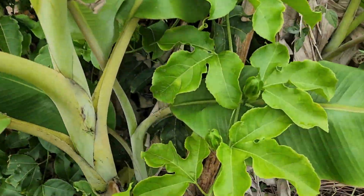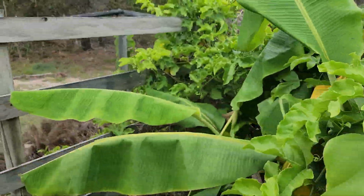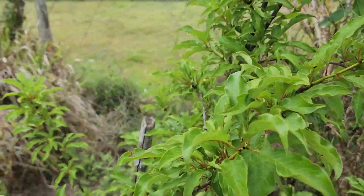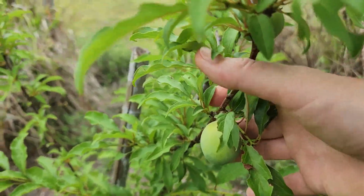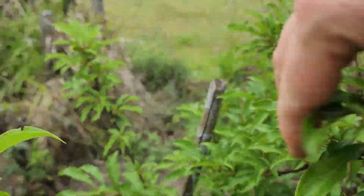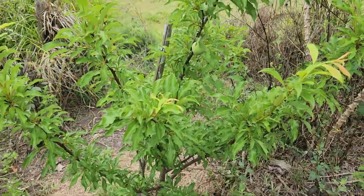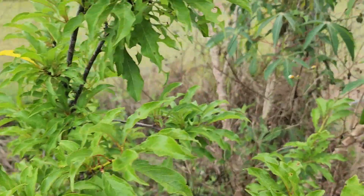Here are some more flower buds on the passion fruit. And my favorite plum, even though we had more plums last year, I'm not upset to have just maybe one or two in here this year, because the tree really took off, lots of new growth, lots of new branches and new leaves. So lovely.